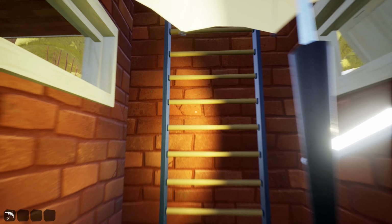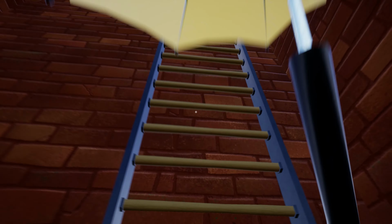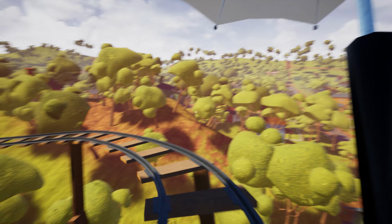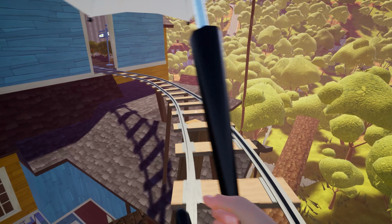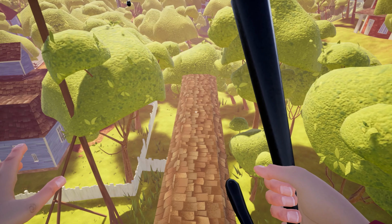Now enter the emergency exit area and climb the ladder. Go to the top of the building. Now here you have to run on the rail track, and from right here you have to make a jump. Make sure to take the umbrella so you can glide and simply land on this area.